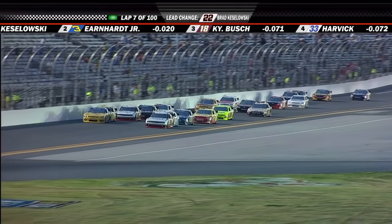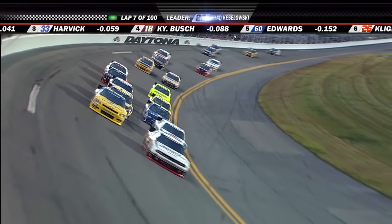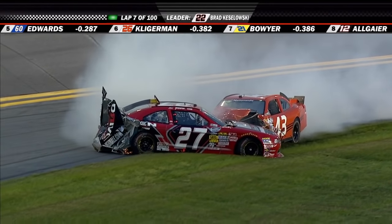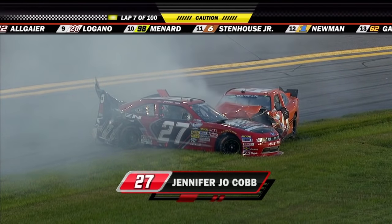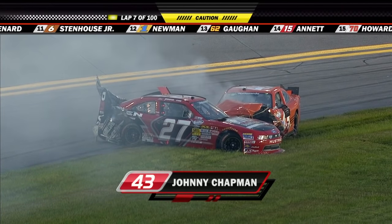Now that lead pack under power heading down towards turn one. You saw Kevin LePage's car off the pace on the apron. Kevin's spun at four. Do have one spun, and wow, big crash. Jennifer Joe Cobb in the 27 and Johnny Chapman in the 43. Fire, can I get out yet? Yep. Caution flag for the first time.